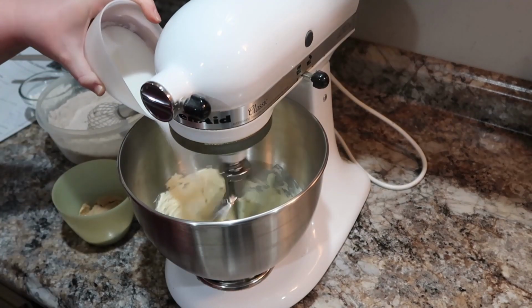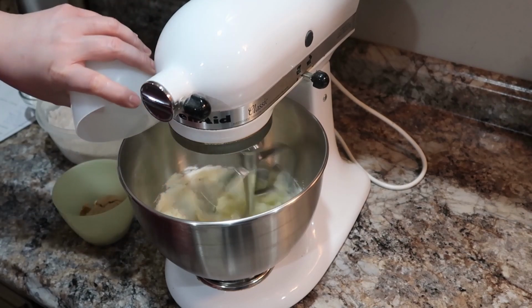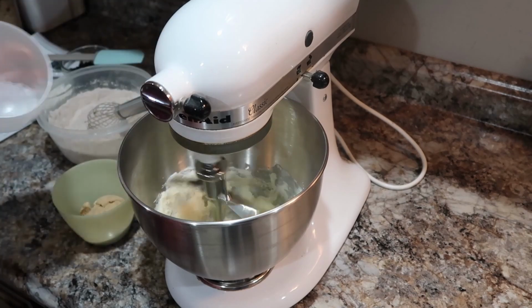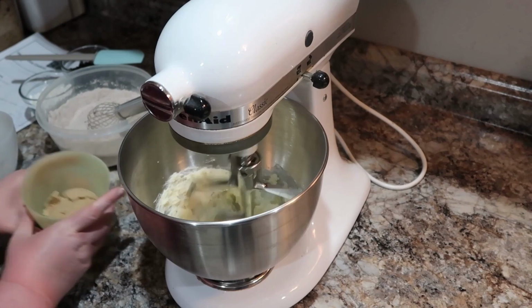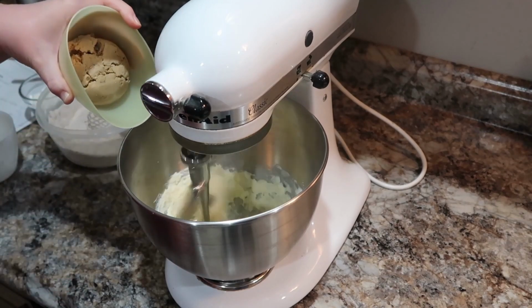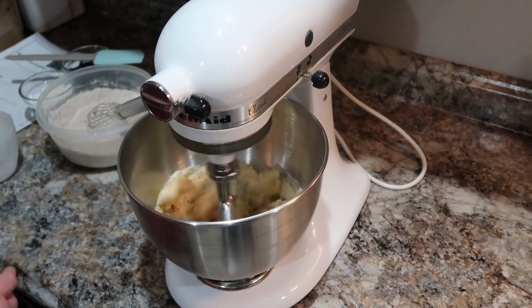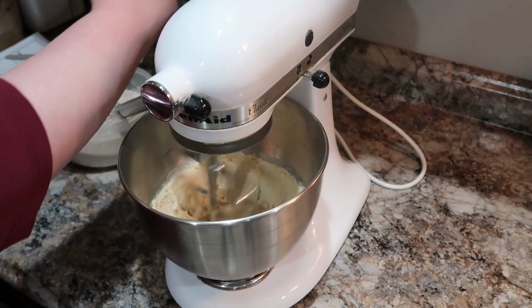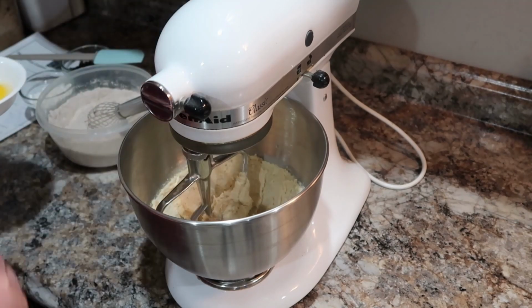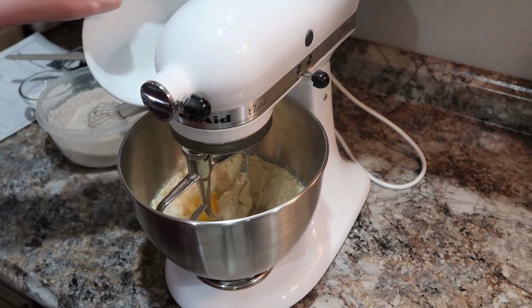Now in my stand mixer, I've beat the butter for just a little bit to get it light and fluffy, and I'm adding in my white sugar, and then I'm going to add in my brown sugar and just cream the butter and sugar together. Then we'll add in our egg and our vanilla. I made half of this recipe, so that's why I only used one egg instead of two. I got about 18 cookies, and it said it made 36, so it ended up being a perfect half recipe.